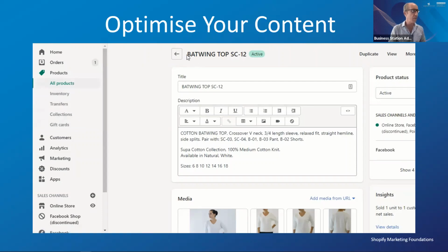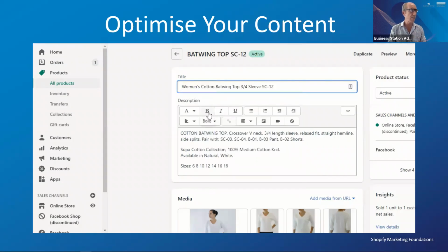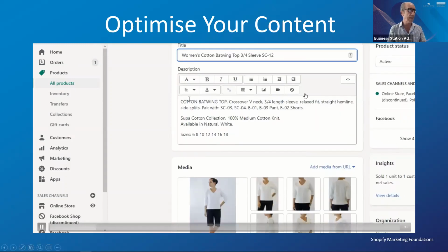I've gone to here and I've chosen a particular product. I'm lucky in a way that this product already has some content. I'm just optimizing it. This is a women's top called Batwing top. In this particular case, the customer wants the SC12 to stay there. I've just gone off, by the way, and I'm going to paste. Instead of just Batwing top, I've gone and looked for a keyword, done that research, and identified women's cotton Batwing top 3/4 sleeve as my keyword phrase. So I've put that there in the title.